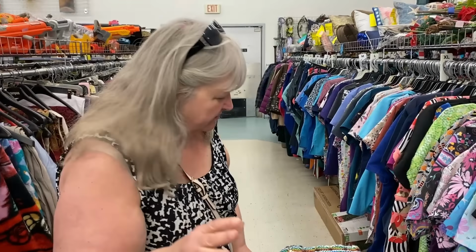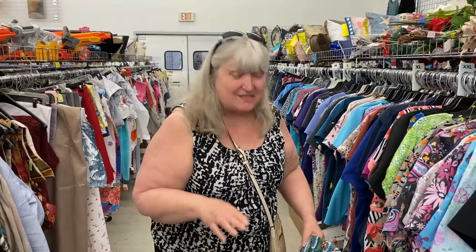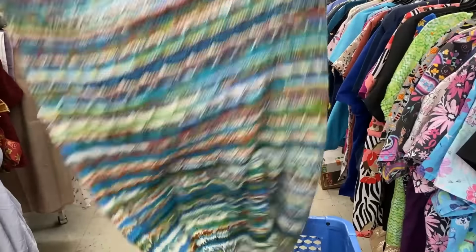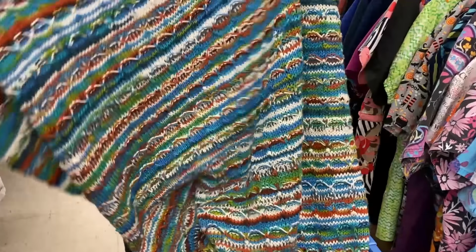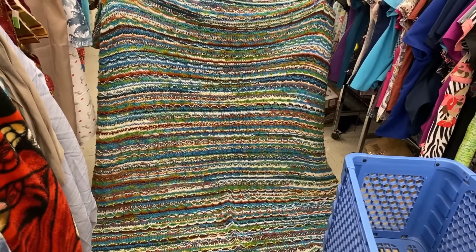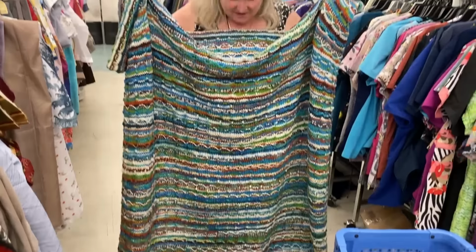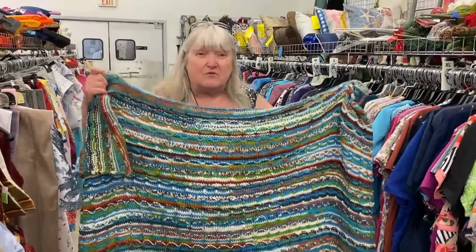But look at this blanket. I'm going to buy this blanket. I absolutely love this. This is knit, but look at this. Isn't that gorgeous? $5.99. Is this handmade? And this is stuck on the hanger. Yes, this is hand knit. This is gorgeous. Look how huge. Wow. Oh my gosh, that is so soft, so big. This probably cost a fortune to make, but for $5.99, this is going home with Creative Grandma.